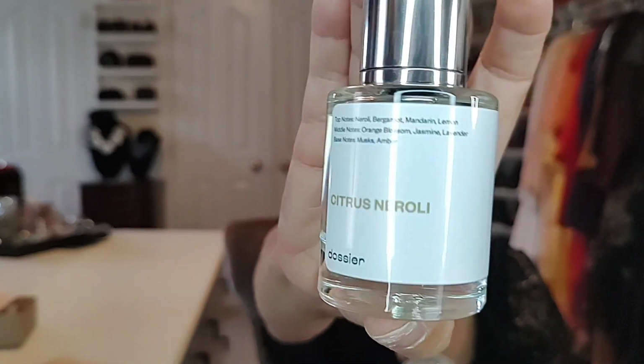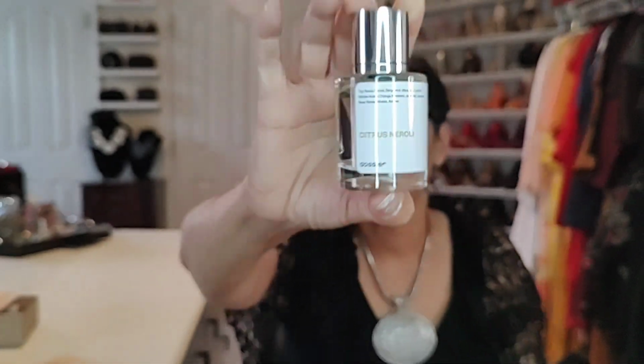Again, in the 50 milliliter, 1.7 ounces, a great size. And as I mentioned before, these scents last for several hours. I have been really pleased with that. And for $39, I think the value is really good on these scents.